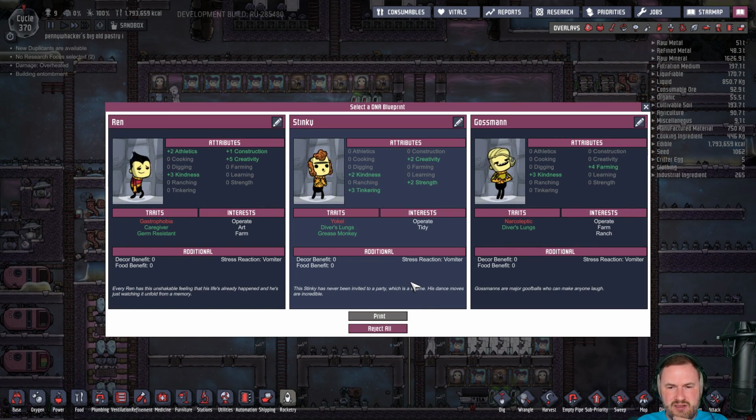We got a yokel here with diver's lungs and his grease monkey, but no athletics. We have somebody here who will not cook, but has +2 athletics and +5 creativity. It's Ren. We can maybe get him in so that we'll have 10 dupes, so we can have shifts of 5. In fact, we can almost support shifts of 7, right? Is 7 how many suits that we have right now? We can add more suits after. It's not a problem, but no.